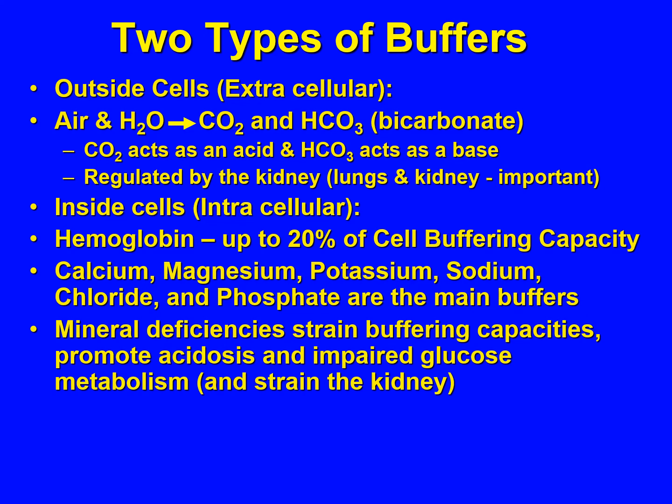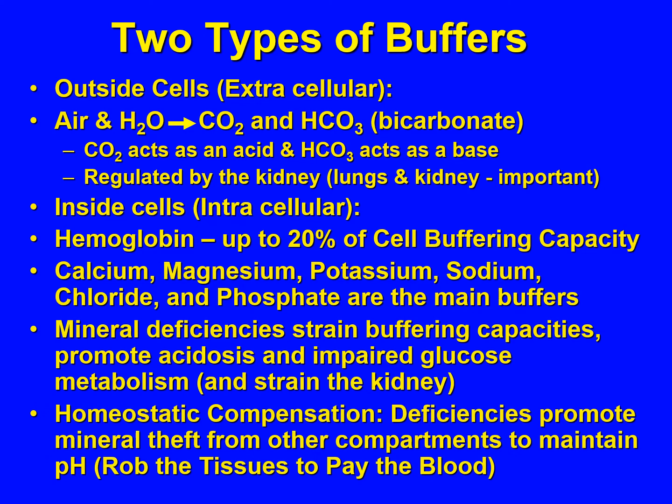So mineral deficiencies strain your buffering capacities, promote acidosis, impair glucose metabolism and strain the kidney. It's kind of nasty, but if you just remember that you need buffers, you need these minerals, this is something that's really easy to treat, and it can affect your entire energy metabolism, your entire physiology, and homeostatic compensation. Deficiencies like this promote mineral theft from other compartments in the body. Since it's so critical, the body will cannibalize itself to get the buffers.